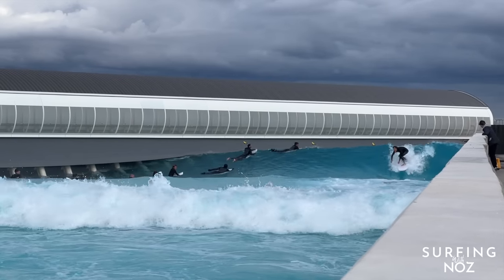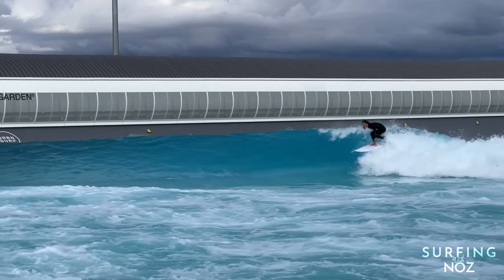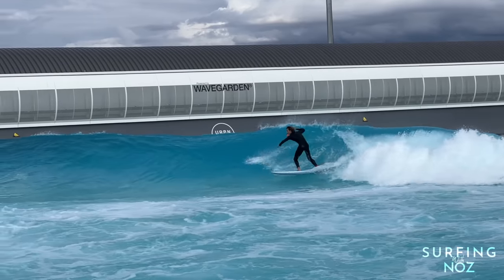About 6 or 7 waves in and you might see my surfing start to get worse, and that's because my feet got so frozen that I barely felt like I could surf.